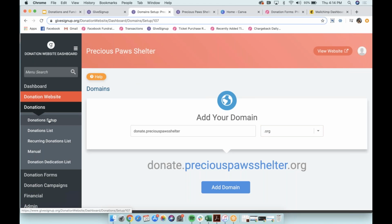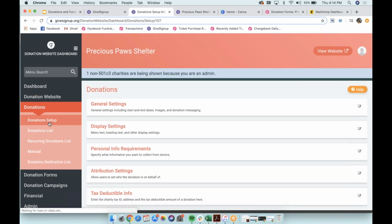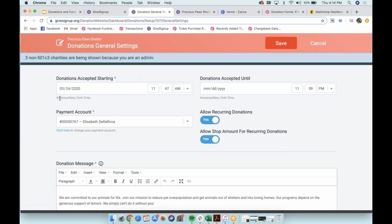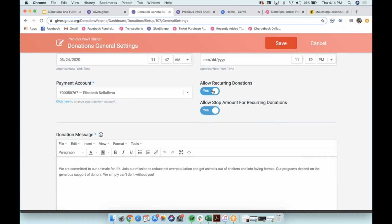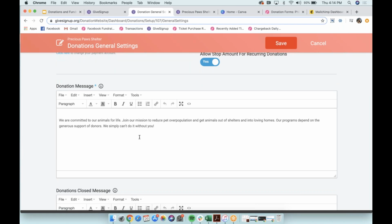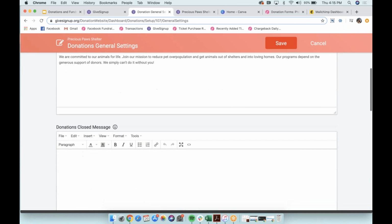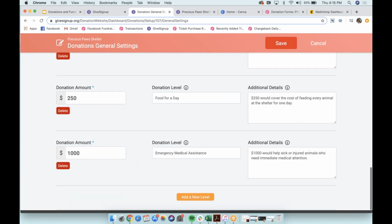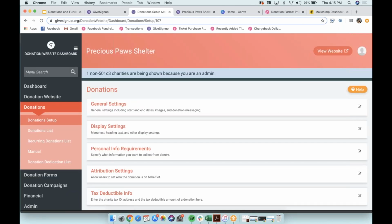The next thing that you're going to want to do is go to the donation setup tab, and you're going to want to walk through these different tabs here and make sure the settings are configured the way you would like. So this is where you can allow recurring donations, where you can populate the website with your message, add a logo, add your custom levels.